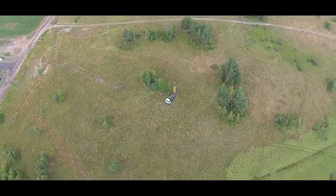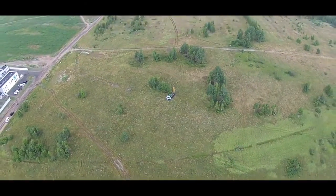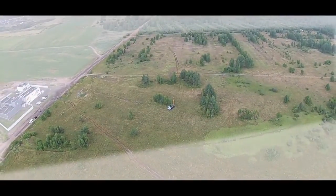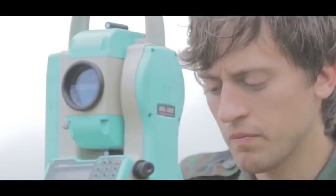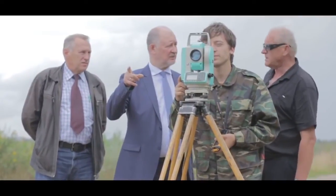Engineering geodesic survey ensures obtaining topographic and geodesic matters, including data on the local terrain and existing surface and underground facilities. Data received as a result of the engineering geodesic survey is the basis for the preparation of the required project documents, master plan, projects of planning and reconstruction, working drawings.